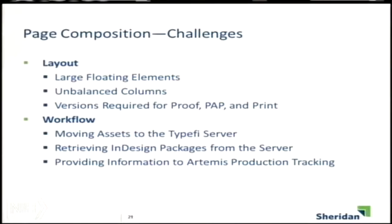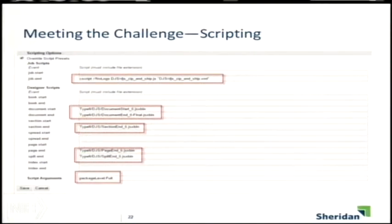Well, we've got to loop back into workflow and have those assets added by the person who forgot them in the first place. So the answer to these challenges is in scripting, and Typefi and InDesign give us a scad of scripting opportunities at different parts of the page composition flow. And so when the document comes into the system, we can have a script run.